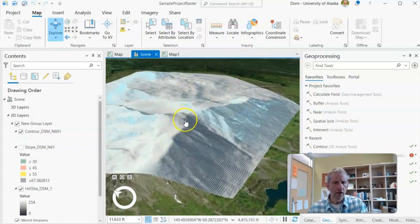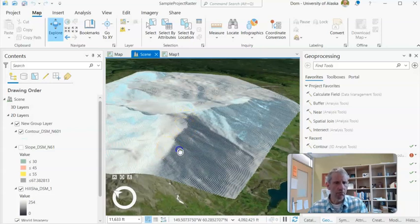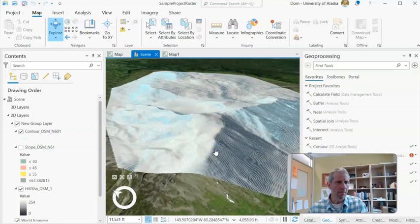You'll be taking what's called raster height data, and you will be building a 3D model with that and mapping it to allow you to visualize a particular area. But you'll be doing other things with ArcGIS Pro as well.